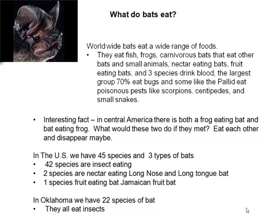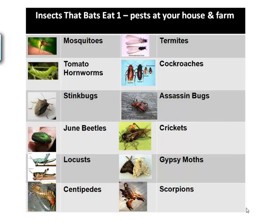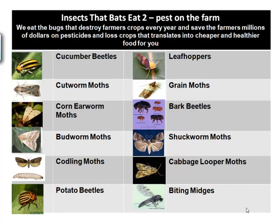Next, the slides should show 24 of the common insects that bats eat. Besides mosquitoes, they eat termites, cockroaches, crickets, locusts, June bugs, wasps, yellowjackets, and others that bother the average homeowner. For the farmer, they eat cucumber beetles, cutworm moths, cornworms, and codling moths. We eat the bugs that destroy the farmer's crops every year and save farmers millions of dollars in pesticides and lost crops. That translates to cheaper and healthier food for you.